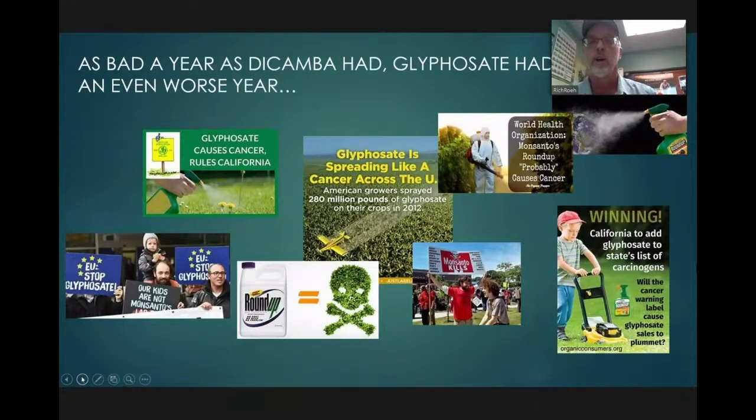I think I had this slide up in one of my earlier talks, but it's a good one. I told you that dicamba had a pretty bad year, and the prospect for improvement is not terribly high either. Glyphosate had probably a worse year in terms of public perception and attitude. I happen to think that it's still a very significant player in the herbicide game. It's going to be a part of our professional lives as long as we're all in them.